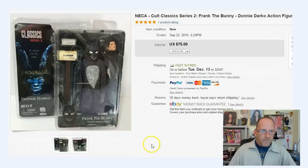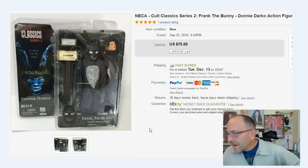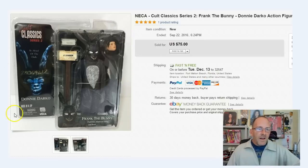And here's another one of those action figures. I don't know a whole lot about this stuff, but the cult slasher and gore type stuff like that has a big following. And I ended up getting $60 out of it, and it's just an action figure, Frank the Bunny. I never even heard of that. Never even heard of it. So I guess I'm not in that genre.